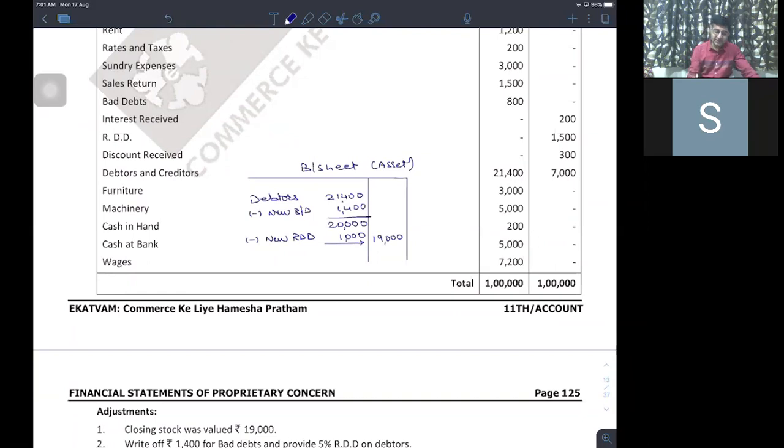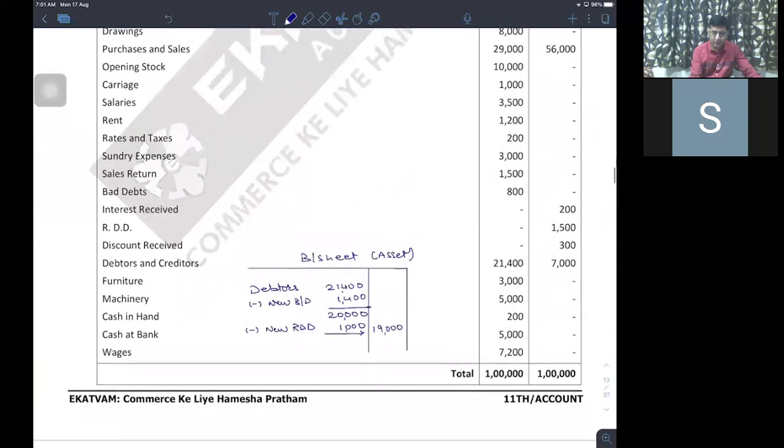All right. At the same time, how will you be showing it in the P&L account? The same thing. Just observe it. To bad debts. In fact, when I will be talking about all these things in CA Foundation classes, it's altogether different. There we do all these things with the help of accounting entries. We prepare the RDD account, etc. Here we are not doing it deliberately, for the sake of understanding. So to bad debts under that.